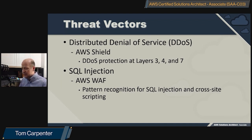Cross-site scripting attacks are where, I'll give you the simplest example of it. You've probably seen a website that has an ad on it, right? If not, you may not have been around much on the internet. So you've probably seen a website that has an ad on it.